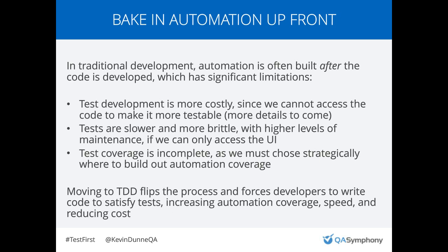In terms of baking in automation up front, a lot of times when we're building code, we build automation after the code is actually developed or even deployed, and that has a lot of limitations, right? So we can't do anything about what we have in the code. We can't say, oh, we want to test this a certain way, so we're going to add this API, or we're going to build in this ability to diagnose what the problem is here. We kind of have to work with what we get, right?